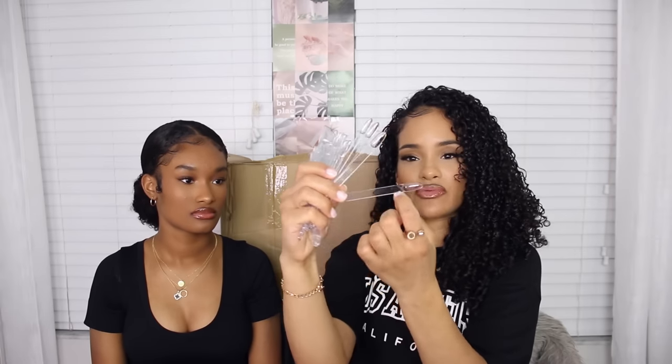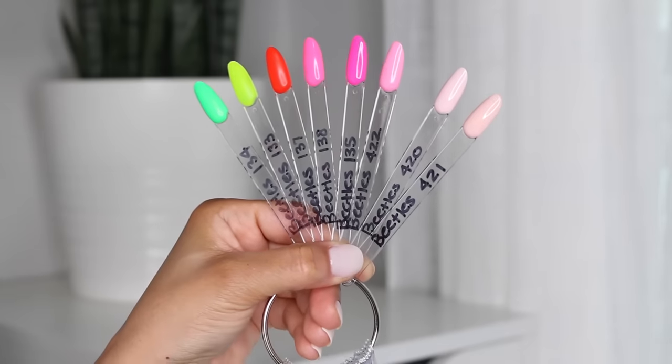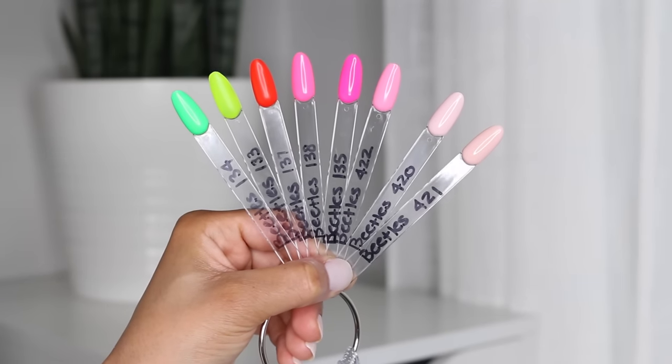So I can swatch all my gel polishes and see all the colors that I have without opening up the individual bottles. And then I can write the titles or the names of the colors on this little part. And then it has this little ring holder that you can put them all in. If you guys know what this is, I'm sure you've seen these at the nail salons.